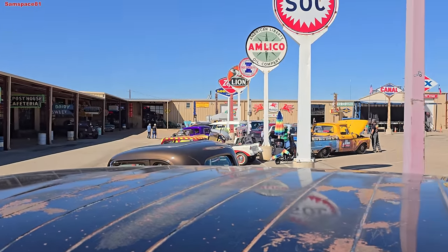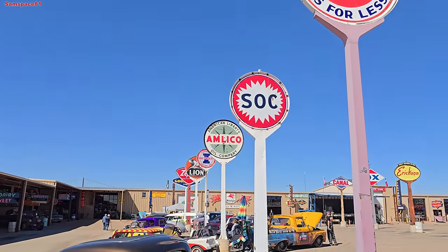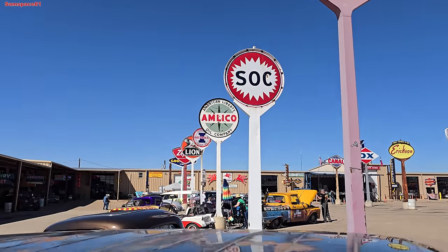These old signs sure do add something to it. So many I've never seen. We're going to go through them, check them all out.